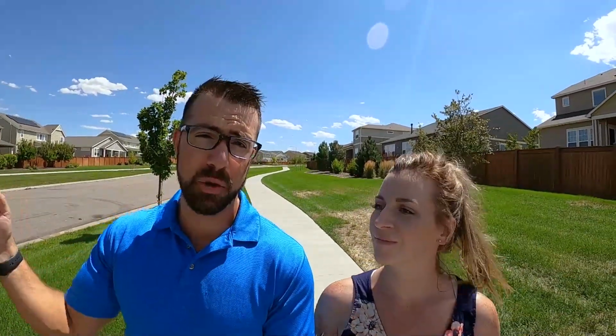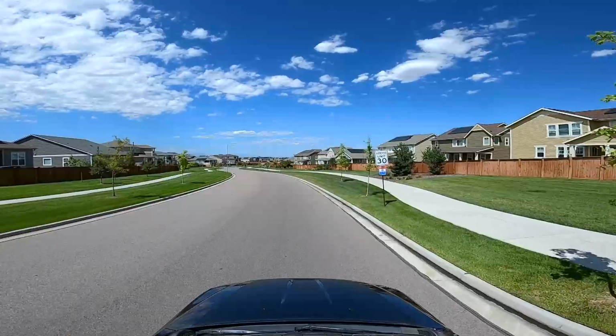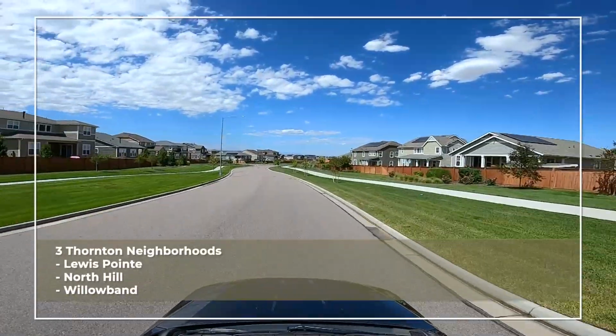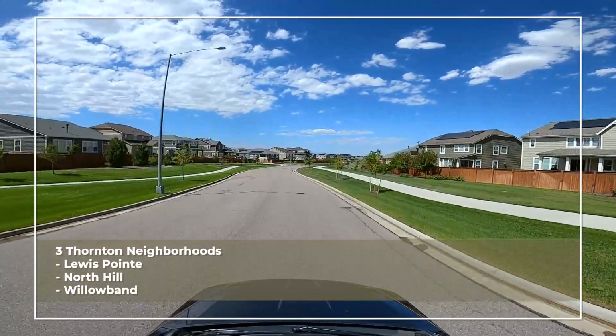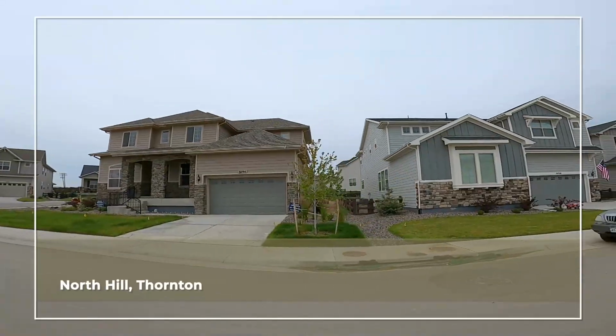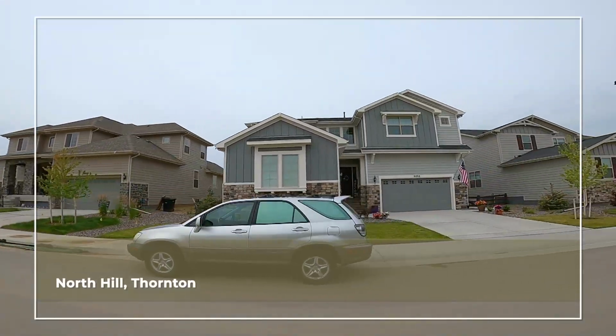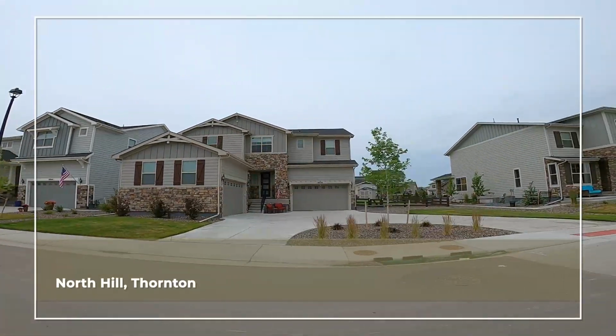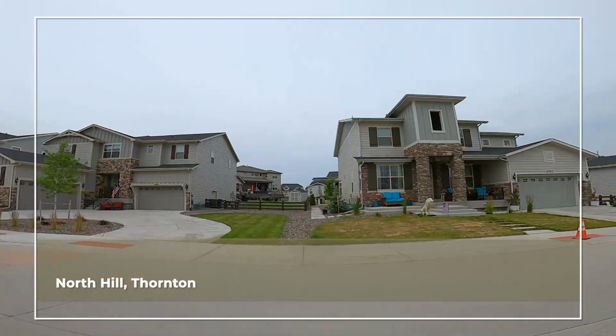So the first part we're going to start at is essentially a mix of 3 different neighborhoods in this suburbia area. We've got Lewis Point, North Hill, and Willow Bend. Lennar was huge in Lewis Point, so Lennar and Meritage were the 2 main builders there. Lennar is the main builder over at Willow Bend, and North Hill is actually Toll Brothers, and they call themselves a resort style community because they have a great pool over there and all that. Big old clubhouse. It looks pretty luxurious, really. Oh yeah, it's super nice for sure.